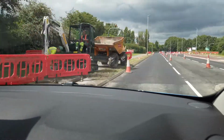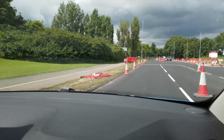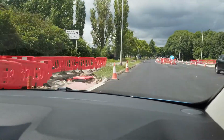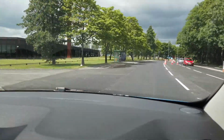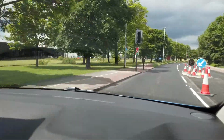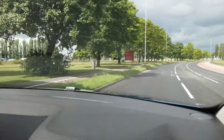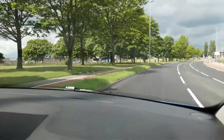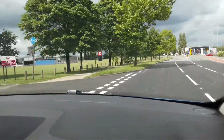We've turned off the A1M, or what it's called. Oh no, it's still the A66, where it goes across towards the A1M, and we turned off to go into Darlington, and it's down here at some lights that we turn off for RMB, these lights in fact, RMB Renault.